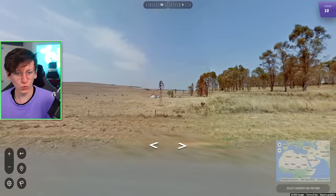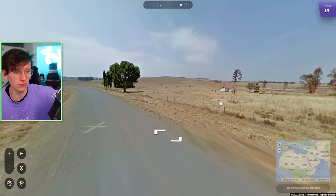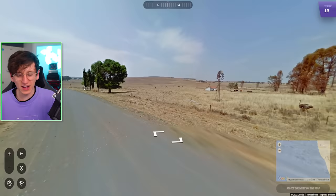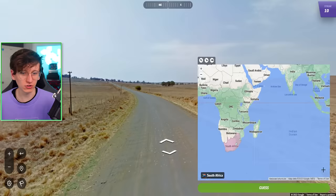There's an ostrich! That's the coolest thing I've ever seen! That's an ostrich, mate. That's got to be an ostrich. Well, in that case, we do go with South Africa. I don't know why South Africa specifically. It's just the landscape kind of feels South African, but I know it's probably lots of other places as well. Right, we're gambling. I cannot believe we've actually seen a wild ostrich. That is amazing. All right, I'm gonna go for it.